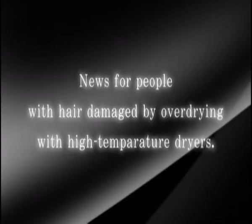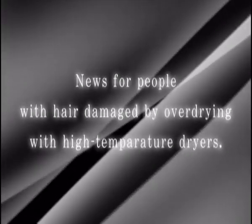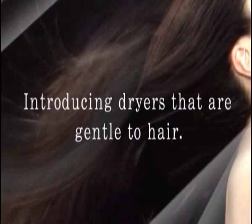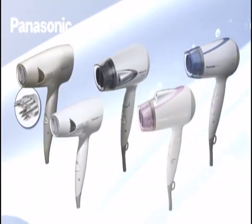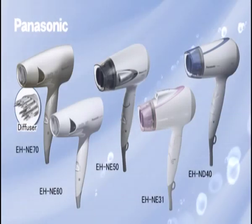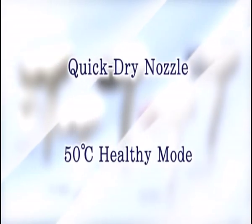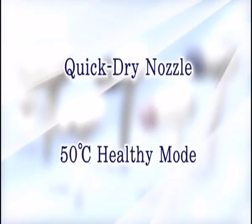News for people with hair damaged by overdrying with high-temperature dryers. Panasonic introduces a new series of dryers that are gentle to hair. All dryers in the new series are equipped with two healthy functions: quick dry nozzle and 50-degree healthy mode.